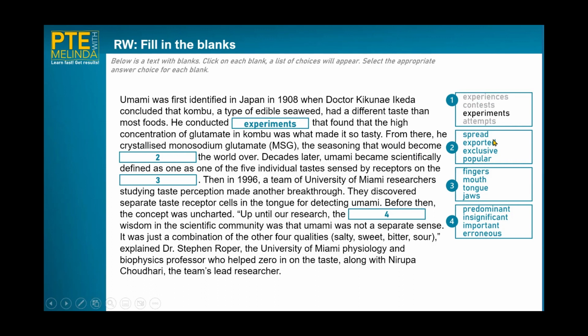Would become exclusive the world over, that works grammatically. Would become popular the world over. Okay, so 3 and 4, both possible. Strongest collocation, the one that sounds best to me: popular, would become popular the world over. Even popular the world over, that in itself is a collocation. Would become popular, that's also a collocation, and grammatically, that works.